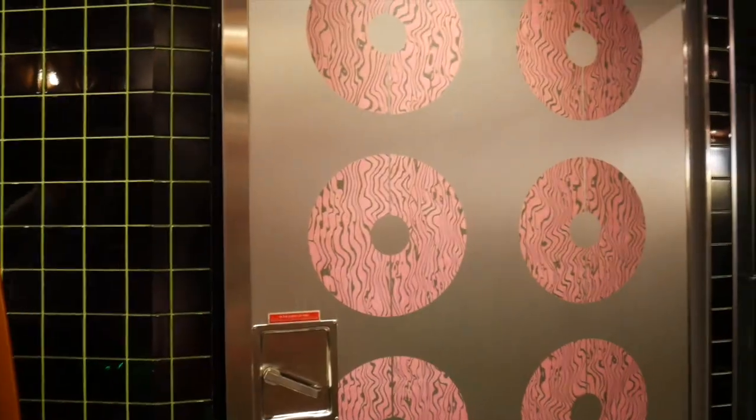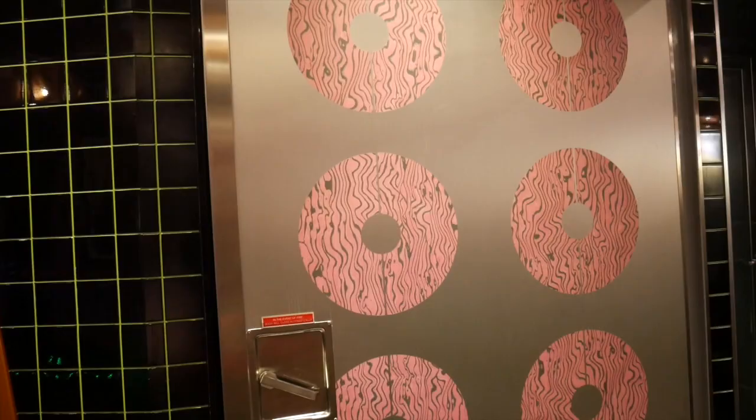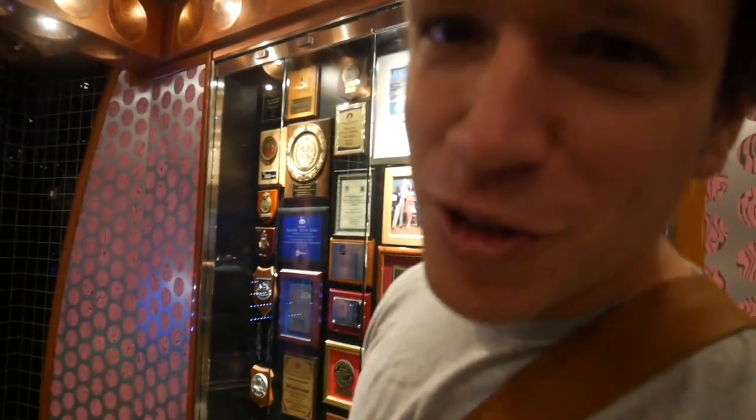Do these look like donuts to you guys? I think they look like a donut, and it makes me want a donut. Yeah, they look like the Dunkin' strawberry ones. We're going into the spectacular, spectacular big stage. I think there might be a show going on, so be quiet.